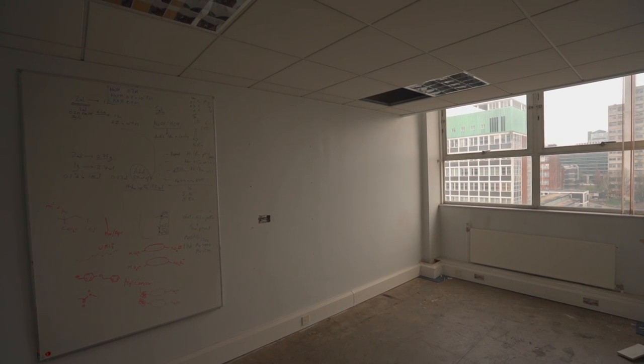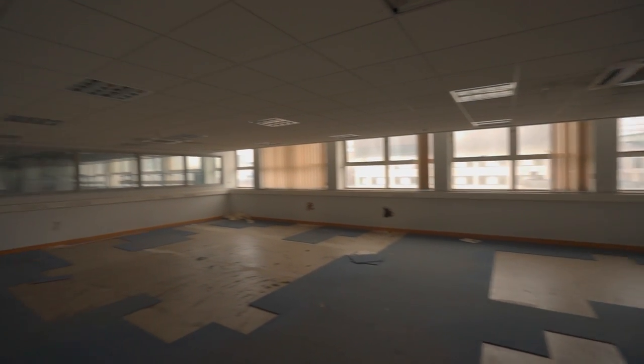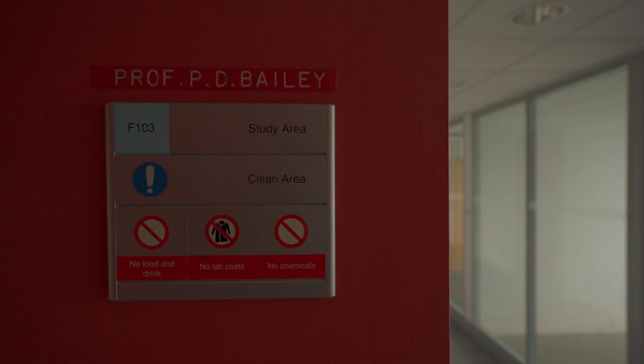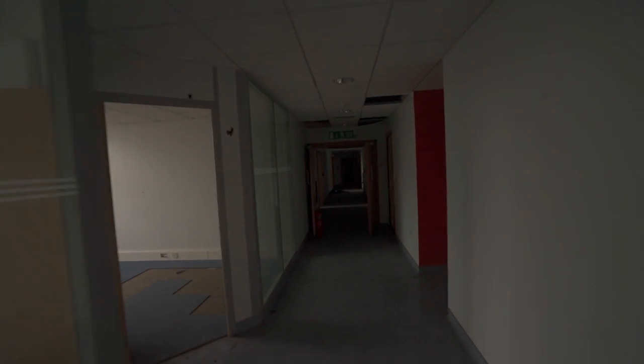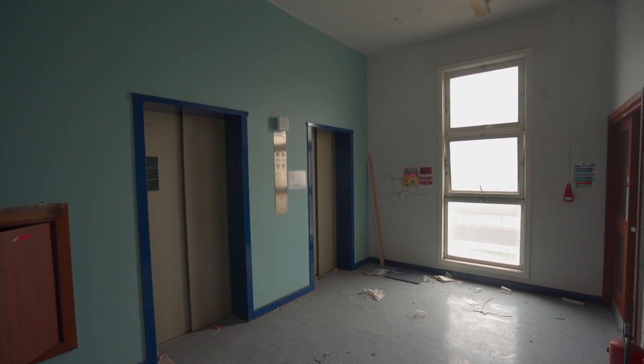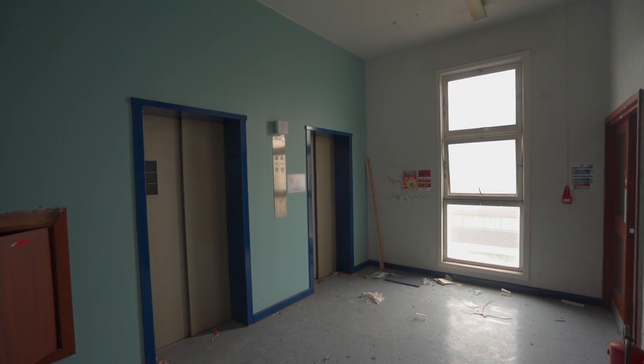You can hear some sort of fire alarm going off. On the door it said this was the study area. And that is exactly what it looks like. I wonder if these upper floors were used more recently than the ones on the ground. Strange that that would be the case. It's usually the further up you go, the older it gets, but all of a sudden it's switched back to quite modern.